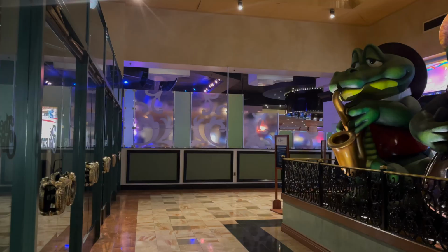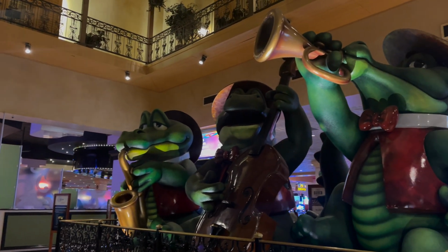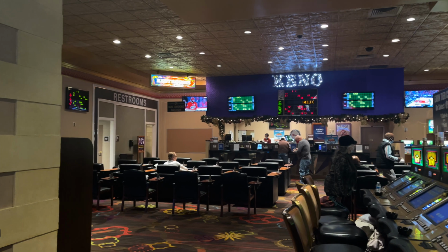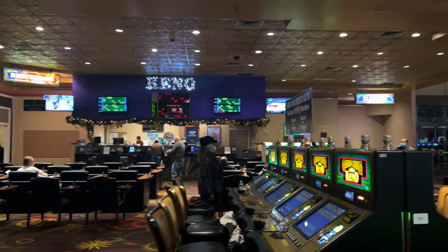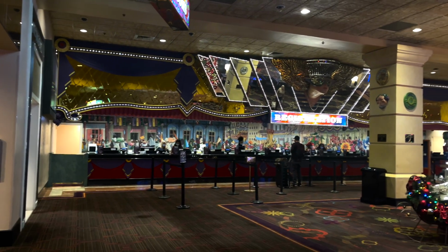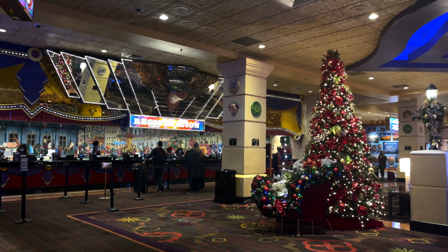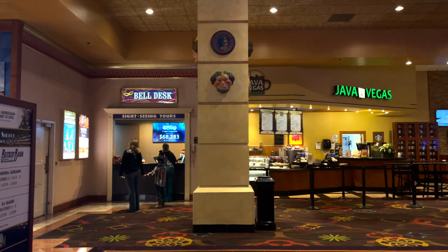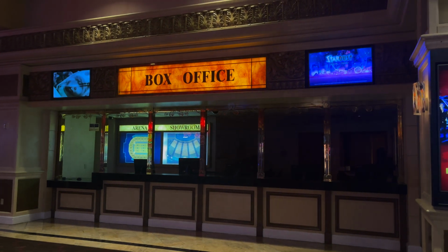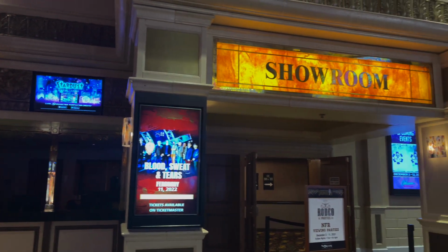Now that that's out of the way, let's talk about what happens when you first walk in. So when you first walk into the main entrance, you're greeted by 3 alligators playing musical instruments because this casino is based off of New Orleans. This casino does have a Keno section, though it is kind of small and kind of stuck in a corner, but I promise you it is there. Also, this is where the registration is. It is to the right once you first walk into the building. And then to the left of that is the bell desk and a little cafe that's closed because I came here at nighttime. They do have a box office and a showroom, and their showroom has a whopping 850 seats.